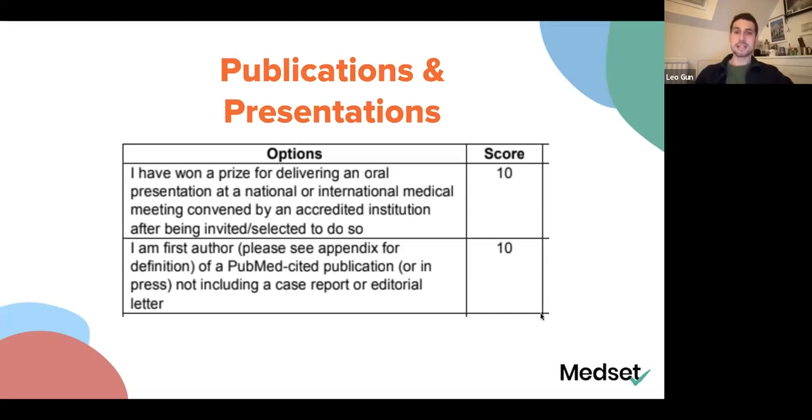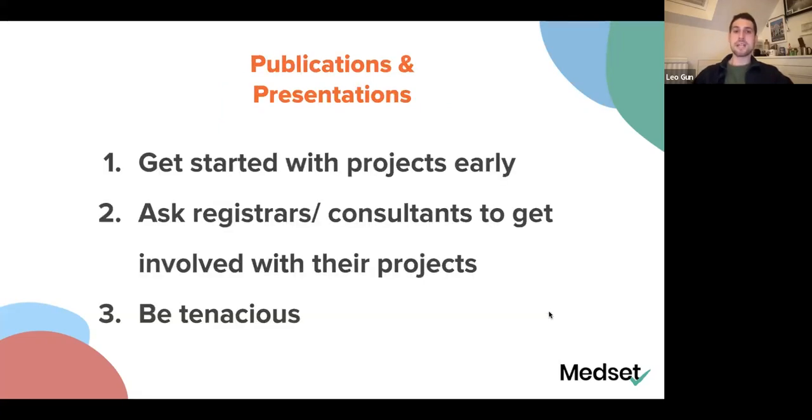So there are some tips. My tips for this would be to get started with projects early. Publications and prizes and presentations are really labor intensive. They're so much more time consuming than one might expect. So get started early, and ask registrars and consultants to get involved with your project.